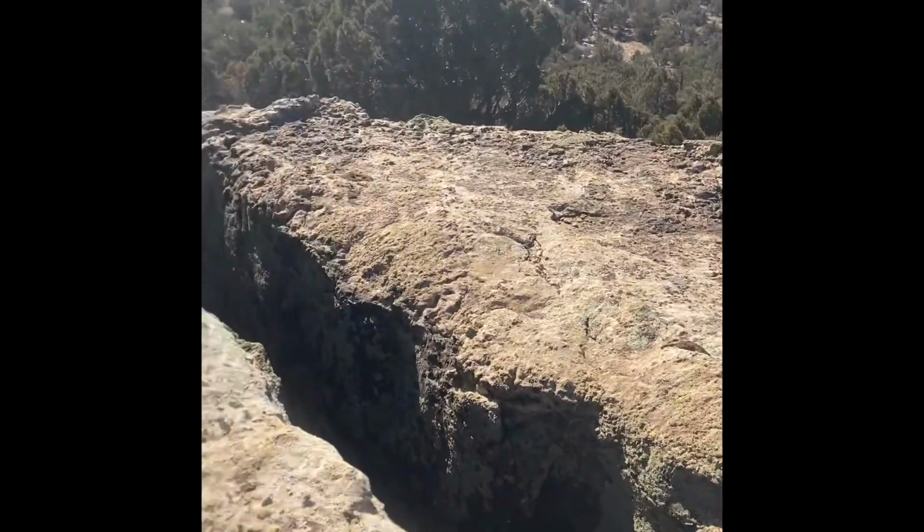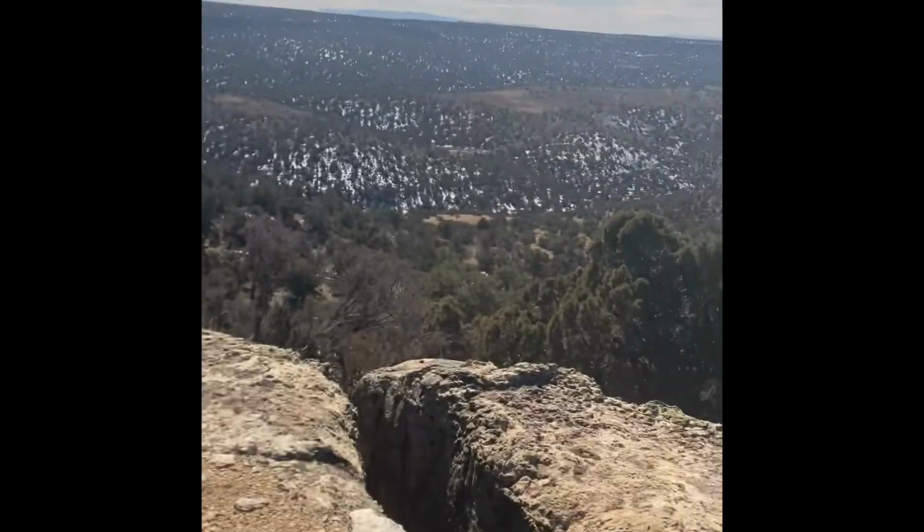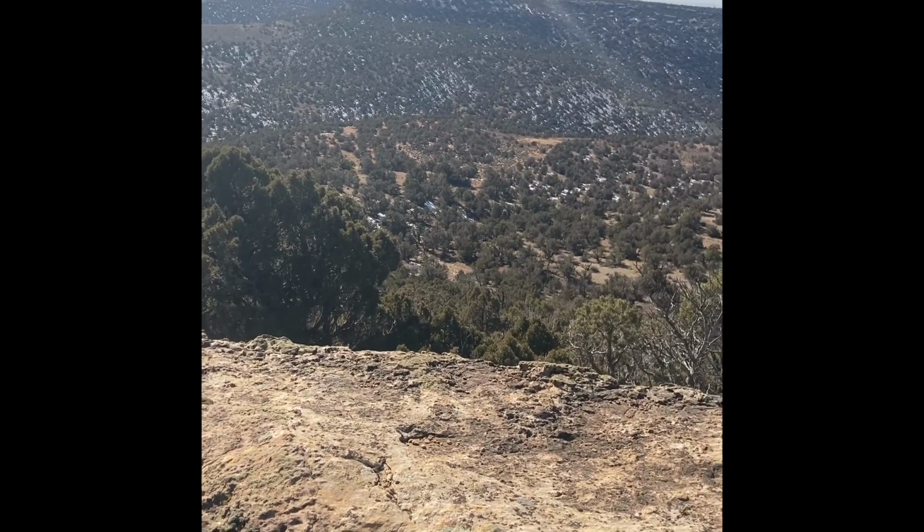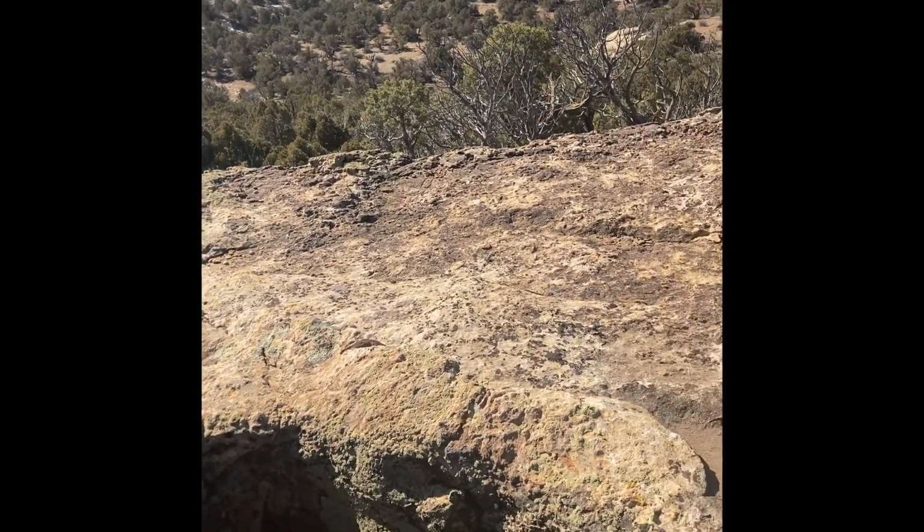Rock crevasse. There's always a story on Instagram or some social media where some person is trying to take a cool photo and they go over the cliff. Don't be that person.